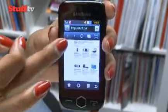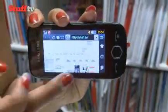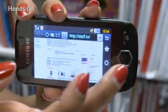Now, the Samsung Jet also uses its own web browser called Dolphin, and what we really like about this handset is you can save a URL, you can save a web page and make it into a widget, so you can access it very easily without having to go back online and grab it there.